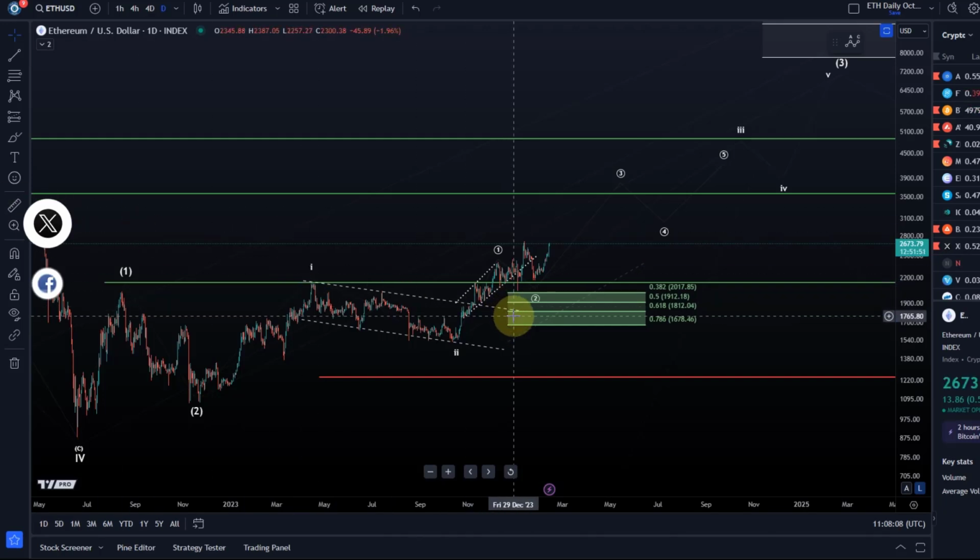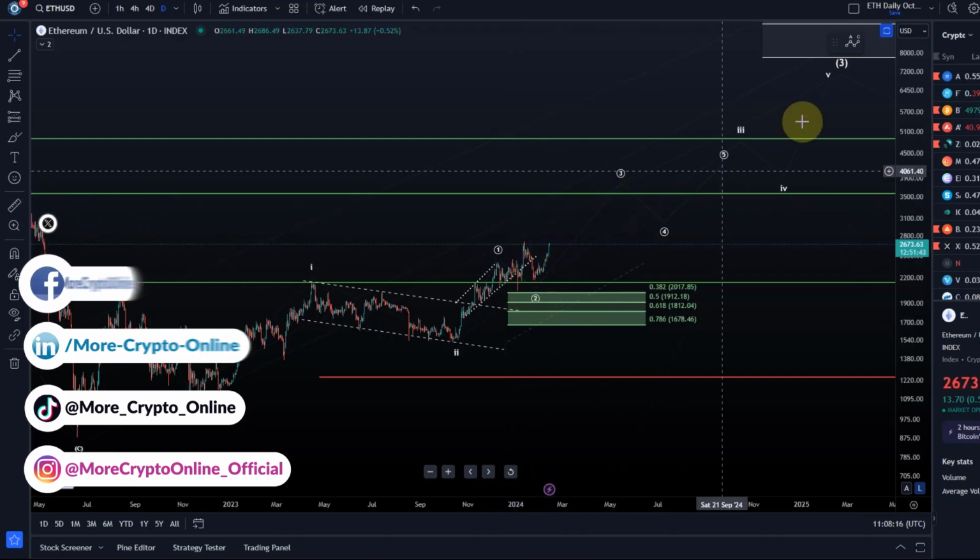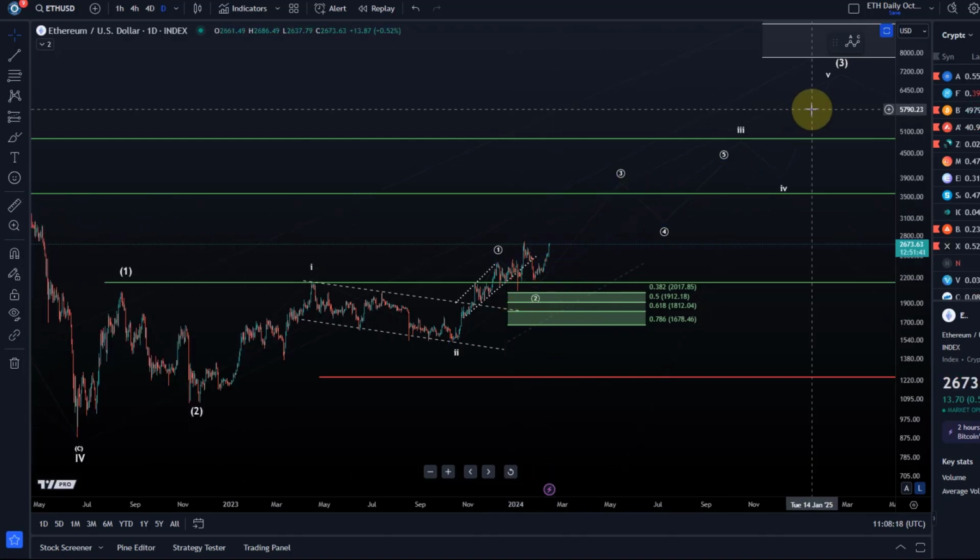The overall structure on the ETH chart hasn't changed. I want to still start on the daily time frame to give everybody another refresher. The overall structure is very bullish on the ETH chart. I've mentioned it many times. ETH is very close to a new 2024 high point, and that shouldn't be a surprise given that we have been talking about the daily chart a lot, and I have every few days showed you the upside potential on the ETH chart.